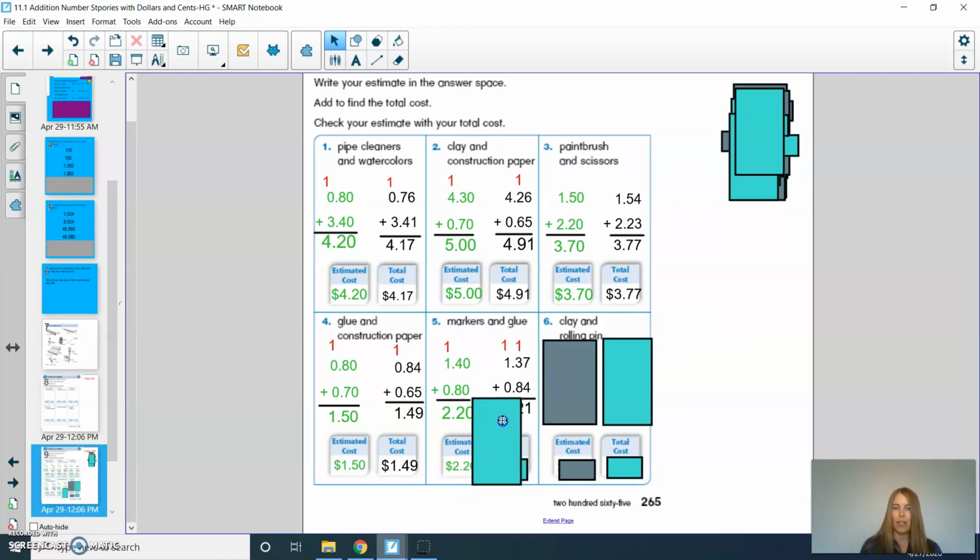7 plus 4 is 11. I carried my 1, put my 1 below. 8 plus 3 plus 1, I have 12. So I carried my 1, put my 2 below, and then 1 plus 1 was 2. So giving me my total cost of $2.21.